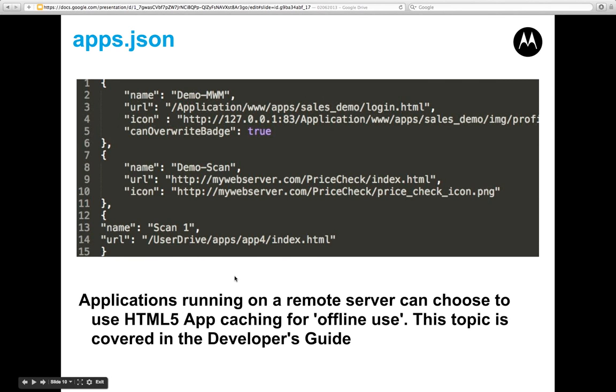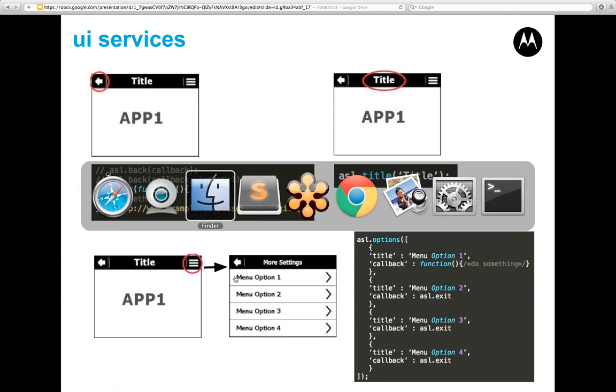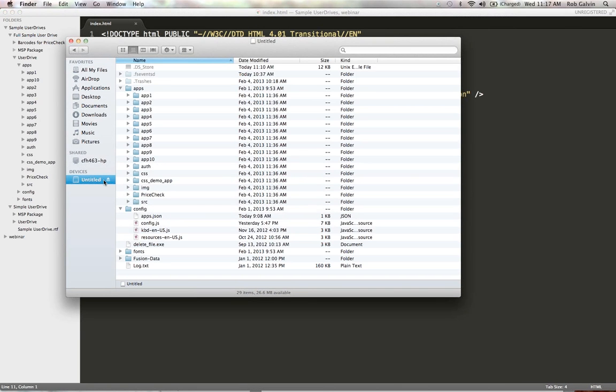Okay, so now let's take a look at these files on the device. So I am still connected, and I just want to make sure you know that. Oops, sorry, wrong view there. When you're connected via USB, the device does not see the user drive. So when you're trying to run an application from the user drive, you have to be disconnected. So I'm just going to show you what this looks like, and then I'm going to disconnect from my USB cable.